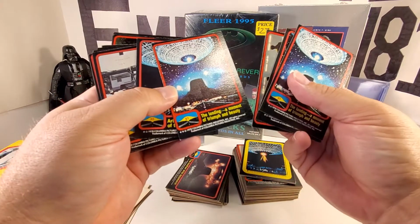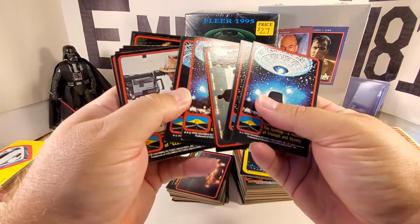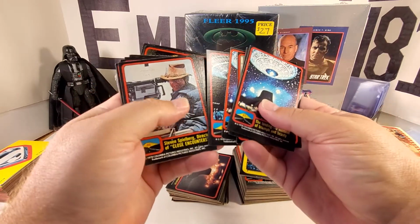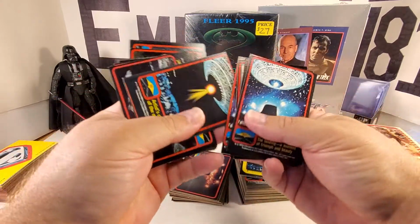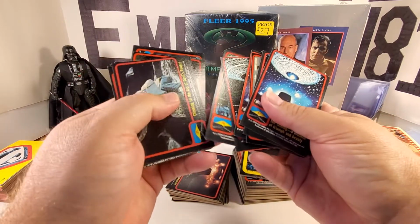Artist concepts. Man, some of these cards are way off center cut. Well, that's why multiples are fun. You get to choose the ones that you like the best, and pass off the shitty ones.